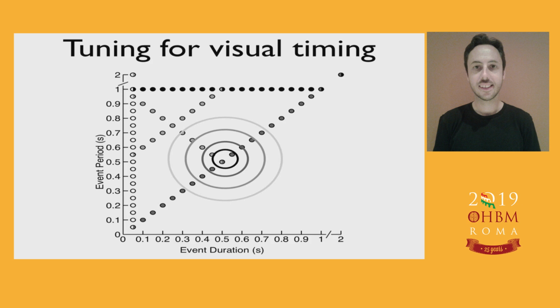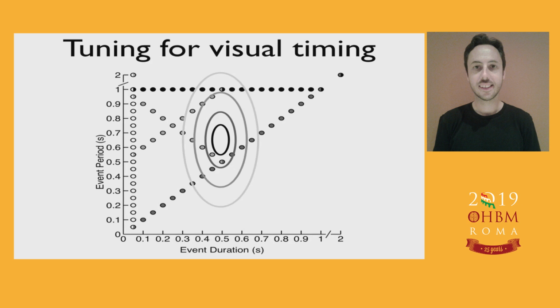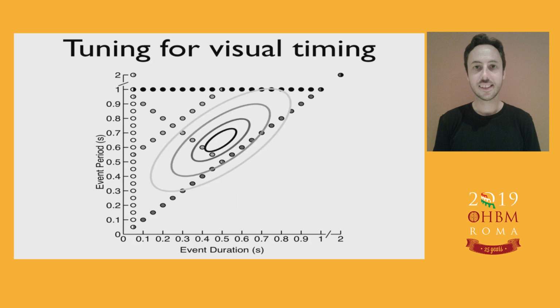It's also possible that the tuning functions might be elongated in one dimension, perhaps supporting better discriminability of one of these dimensions than the other. So this has narrow tuning in the duration direction, okay, so this would give a very fine representation of duration, and a much broader tuning in the period direction. Or the tuning function may be angulated such that the preferred duration depends on the period and vice versa. So the peak that you see will change depending on the duration, and will change depending on the period. Okay.